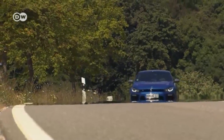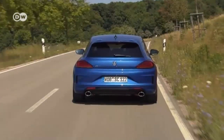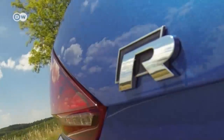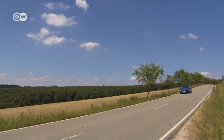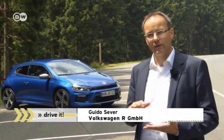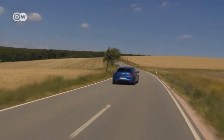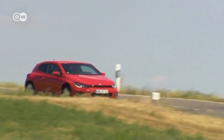For those who want a little more juice, the Scirocco R is being launched at the same time as the standard version of the model. It provides about 30% more power, and its dual-clutch gearbox allows it to accelerate to 100 kilometers per hour in just 5.5 seconds. VW's development chief says the R is slung lower than its predecessor and that the series comes with a 17-inch brake system. A bare-bones Scirocco R will set you back at least 36,000 euros in Germany. The cheapest version of the regular edition can be had for a third less.